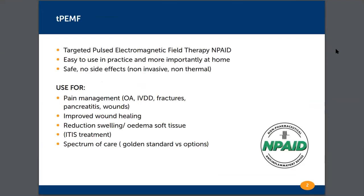Targeted pulse electromagnetic field therapy is a non-pharmaceutical anti-inflammatory device. So it does not involve the administering of tablets or capsules or liquid. It's easy to use in practice and more importantly at home. So it's one of the few things that you as a practitioner, as a nurse or as a vet can give to the owner to take home safely with no side effects.